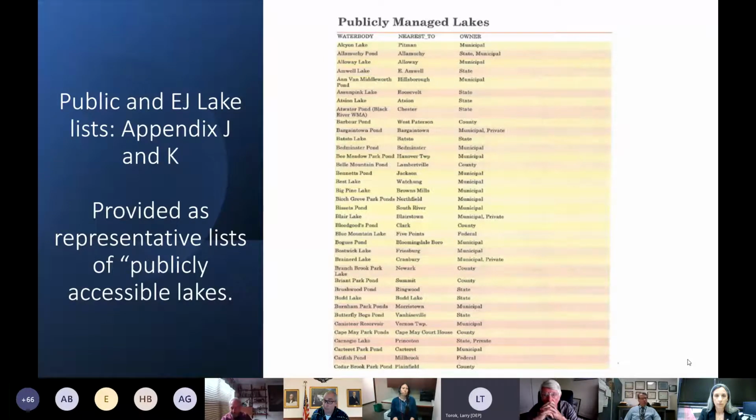So there are probably additional lakes out there. I know I've been contacted by a number of people about the status of their lake. So if your lake is listed on this, it doesn't mean it's not an eligible, publicly accessible water body. It just didn't meet the data set that we used. Any questions can be sent to us and we can verify the status of it.